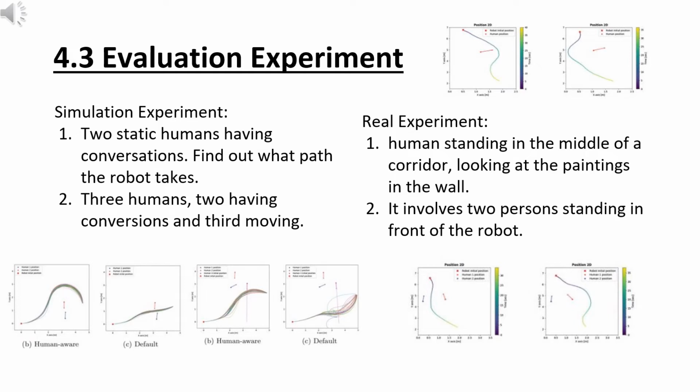And what the normal planner does is that you can see in the image on the bottom right. On the left side is the default planner without any human aware navigation, where the robot takes a path which is in between the two humans, and on the right side you can see the human aware navigation, in which it takes a path which is away from the two humans and it is not blocking their conversation.